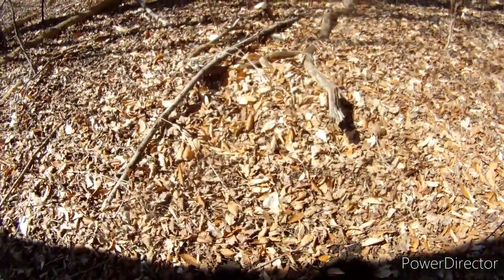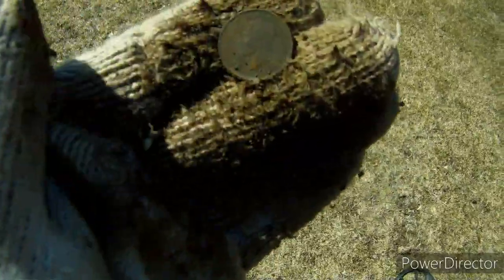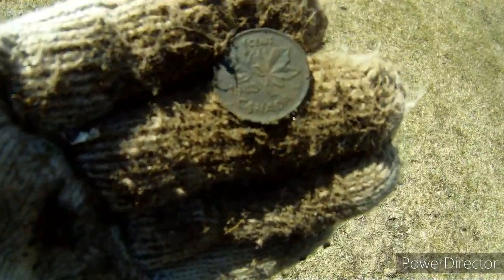Hey folks. Just got our first KG 6-penny of the day. It looks like a 43.